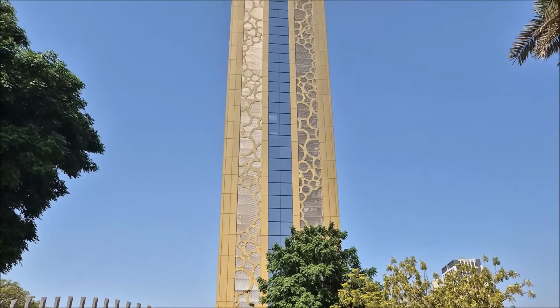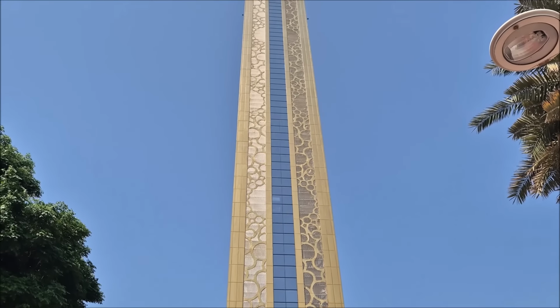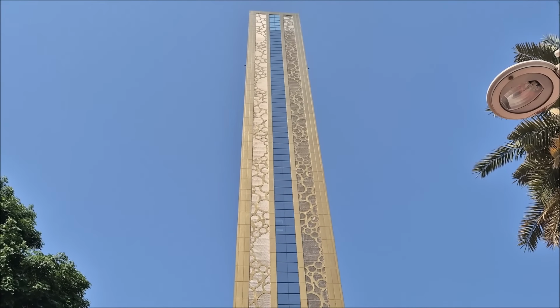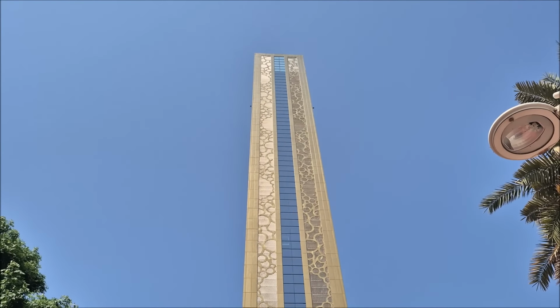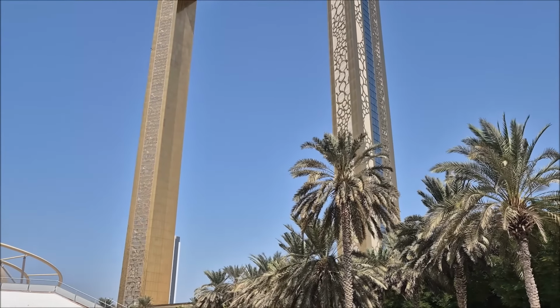The Dubai Frame is located in Zabil Park, which is a central area in Dubai, making it easily accessible to both tourists and residents. The park provides a beautiful backdrop for the frame and allows for recreational opportunities around it.